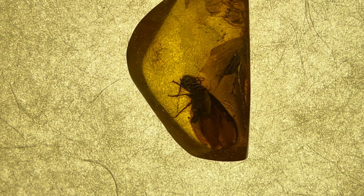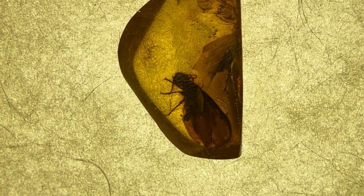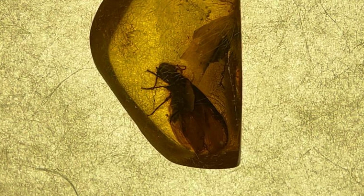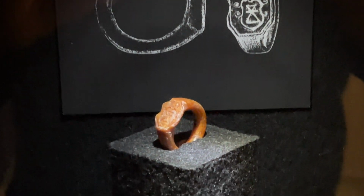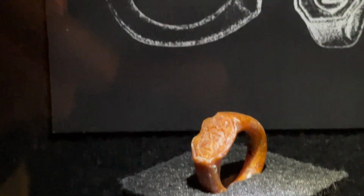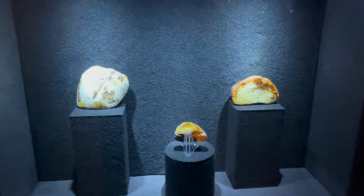This piece of Baltic amber with a giant termite from the order Isoptera greets us at the very entrance to the museum. I have a feeling this is gonna be awesome. And just beside it, we can admire this beautiful ring from the 16th century made out of amber. I wonder what kind of tools craftsmen used at that time to do such a detailed job out of amber.